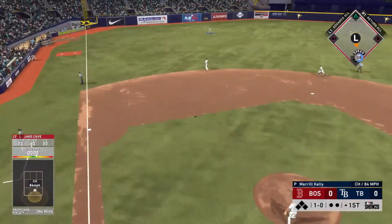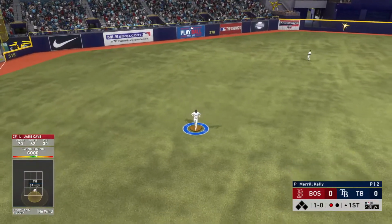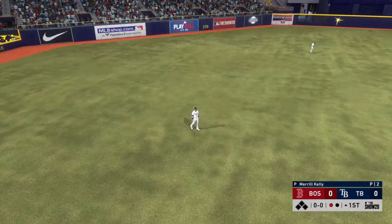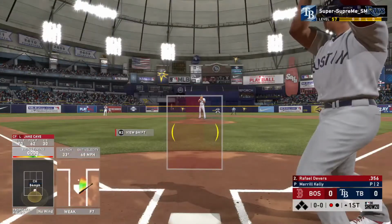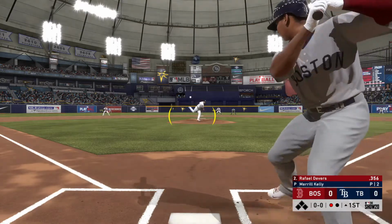This is hit the other way out toward left field. On the run is Dahl. He makes the catch. A great effort to get there and record the first out of the inning. So the base is empty here with one away. And that brings up the third baseman, Rafael Devers.